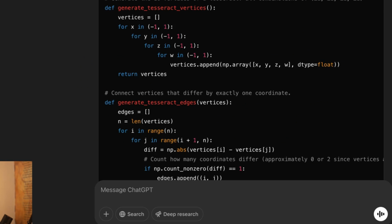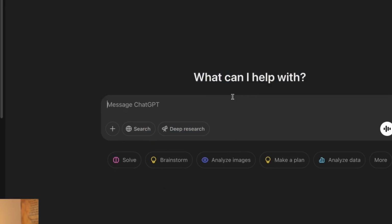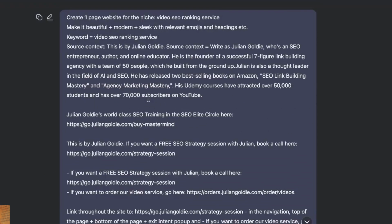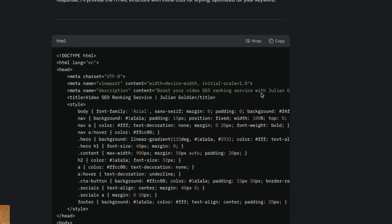Now we're going to go onto a new chat inside ChatGPT. We'll use O3 Mini again and plug that in. Then inside DeepSeek, I'm going to switch to DeepSeek version 3, because it looks like DeepSeek R1 is not working right now, which kind of automatically puts it out of the race, but hopefully we get better results with DeepSeek version 3.